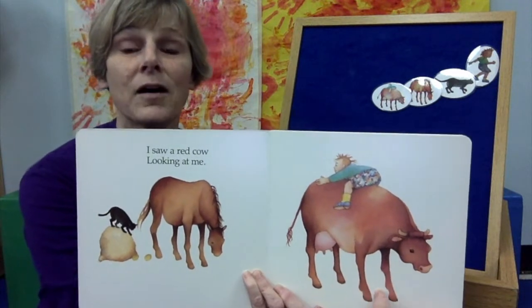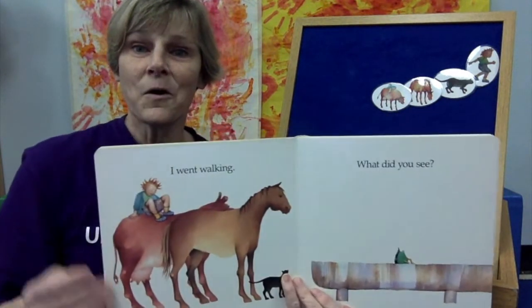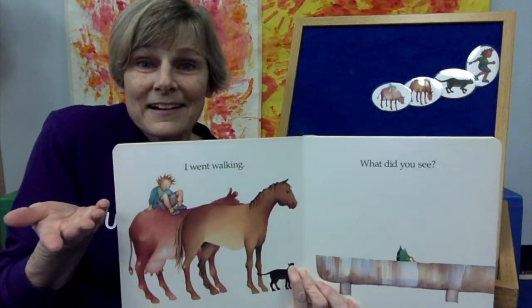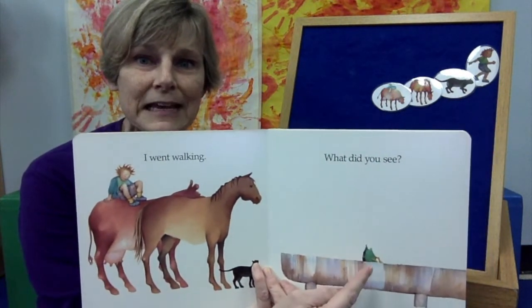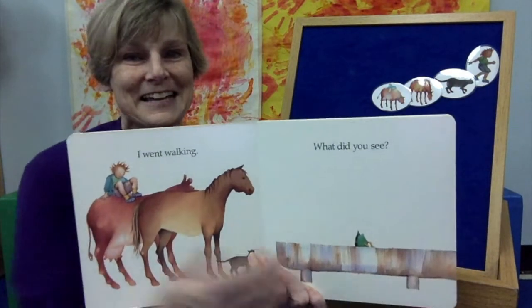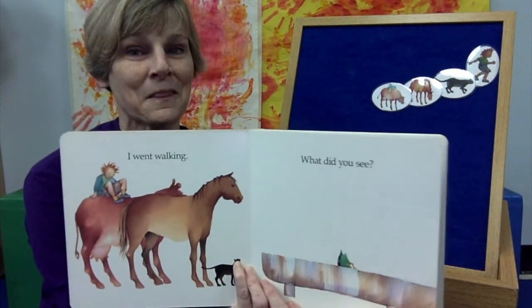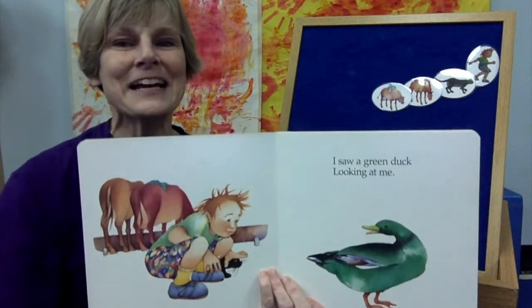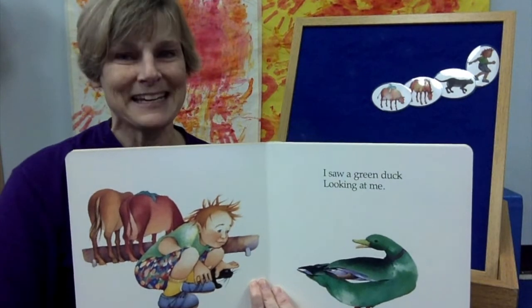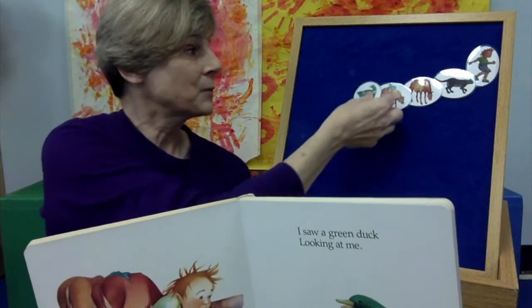I went walking, I went walking. What did you see? What do you see? It's green and it says quack, quack. I see a green duck looking at me. Let's put the green duck behind the red cow.